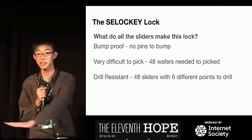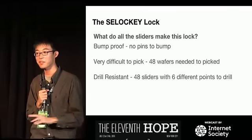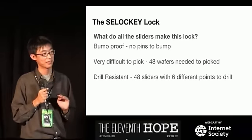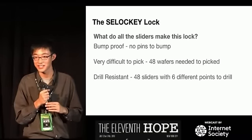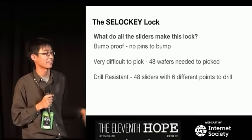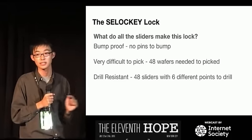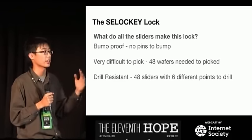If anyone wants to try to pick this lock, it'll be downstairs. And if you can pick the lock, I guess you can have it. So anyone would like to pick this lock downstairs? All right, whatever. Drill resistance. It's got 48 different sliders, and you need to drill out 6 points in the cylinder. And the cylinder is stainless steel, so you're not going to get very far with that.